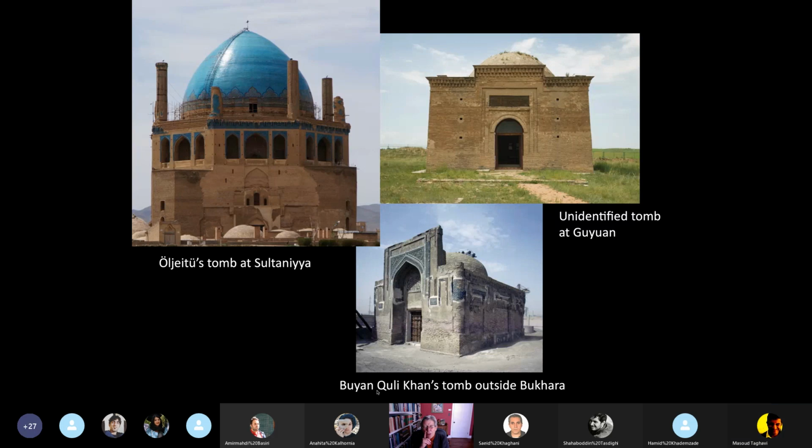I'm going back to the question of whether the tomb could have been from the period of Ogedei, and I realized the fragments of tile would suggest to me 14th century, not 13th century.